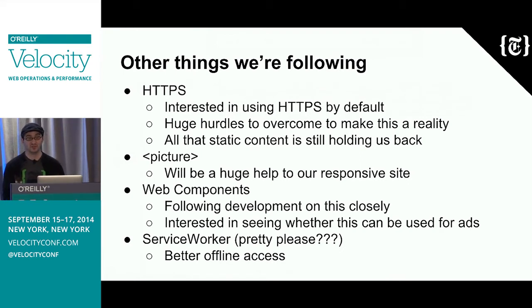We're following this very closely, not just in terms of how we're going to have to write new web applications in the future, but we're interested in seeing whether we can use this to solve some of the ad issues that we were encountering: the scoped style rules, the templating, even new script contexts. There's some interesting stuff there. We're following that very closely to see how we can make use of that on our site.